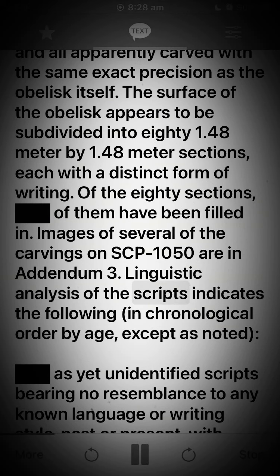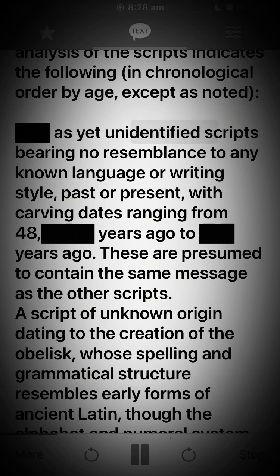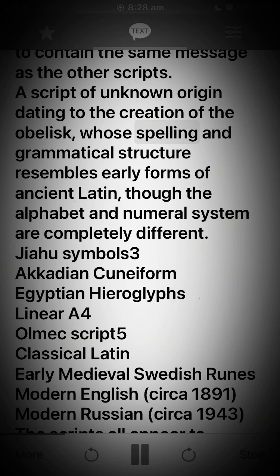Linguistic analysis of the scripts indicates the following, in chronological order by age, except as noted. As yet unidentified scripts bearing no resemblance to any known language or writing style, past or present, with carving dates ranging from 48 years ago to [redacted] years ago. These are presumed to contain the same message as the other scripts. A script of unknown origin dating to the creation of the obelisk, whose spelling and grammatical structure resembles early forms of ancient Latin, though the alphabet and numeral system are completely different.